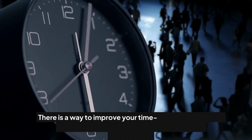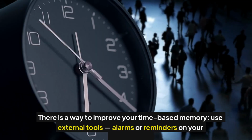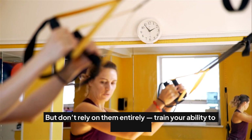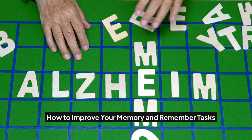There is a way to improve your time-based memory. Use external tools, alarms or reminders on your smartphone. But don't rely on them entirely. Train your ability to track time. That way, you'll be able to remember tasks on your own. How to improve your memory and remember tasks.